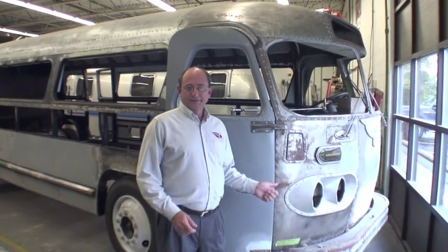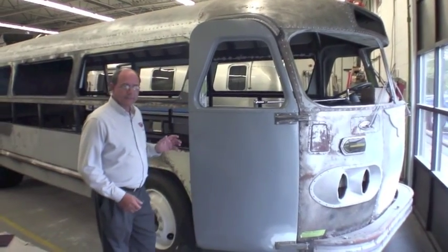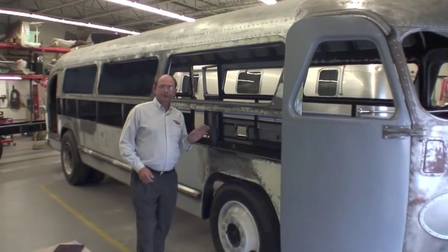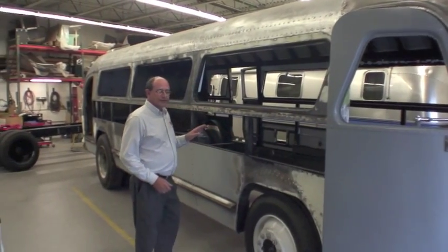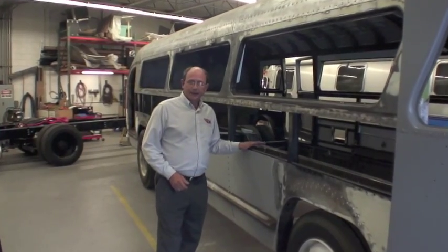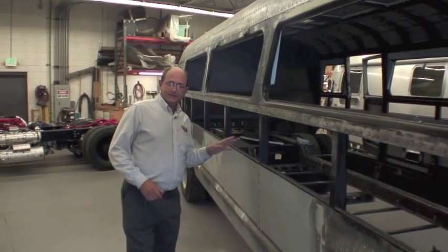Let's look at our latest project. This is a 1951 Flxible bus. This bus was originally built to carry tourists up and down Pikes Peak in Colorado. It served its time there and served well, and then moved on to become a motorhome in its later life. We've brought it into the shop, and we're stripping it down to its bare essence.